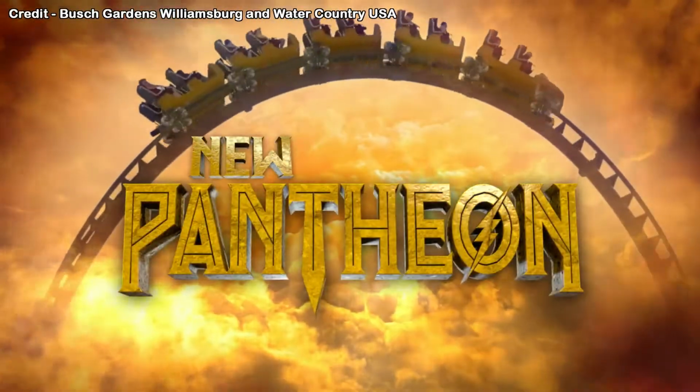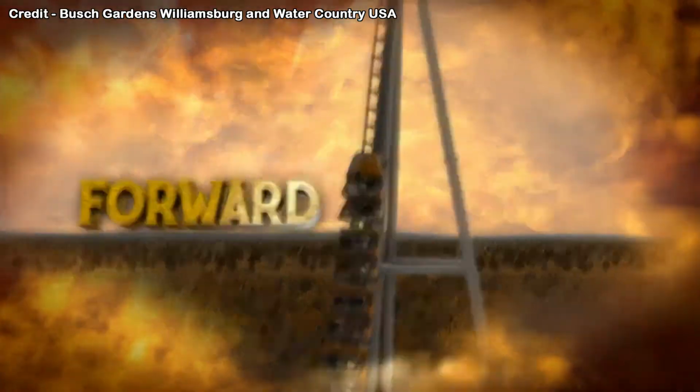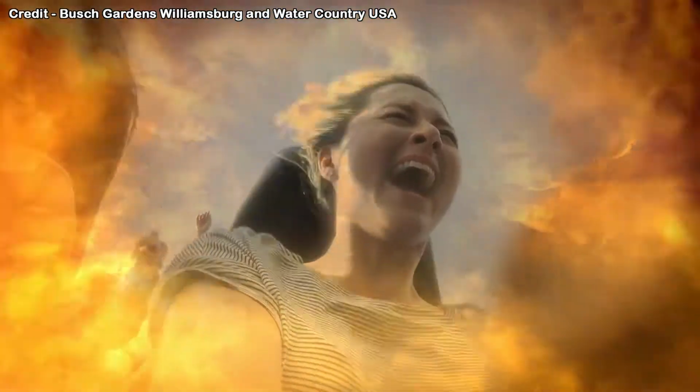So today I'm going to go through all the elements, the launches, as this ride does actually have 3 launches. Also the height and everything like that will be covered in this video. So let's get straight into it.